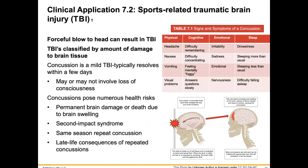Now, the second clinical application that we're going to talk about are sports-related traumatic brain injury, or TBI. This is a hot topic within research right now. And when we have a TBI, it means that we've had some type of forceful blow to the head that is going to cause damage to the brain tissue. The concussion can be mild and can typically resolve within a few days. And at times it may include loss of consciousness, but it's not always present.